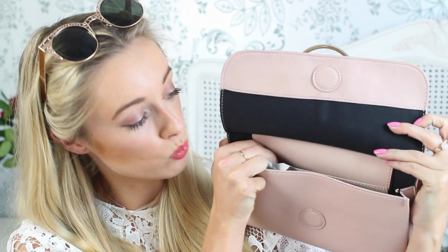Accessory wise from Topshop, the first thing I picked up was this bag. Now it's a leather effect, I don't believe it's proper leather because it was quite cheap, bag with this lovely disc in the middle. Now this disc definitely has some kind of Chloe-esque vibe about it, but it's a lovely spacious clutch bag with a magnetic clasp, and then you've even got a little pocket in there as well. I thought the colour of this was really gorgeous.